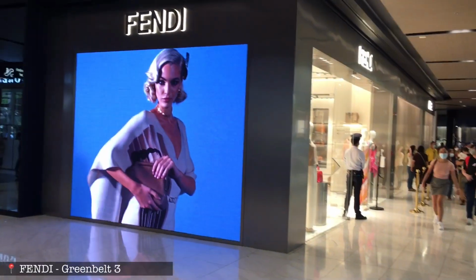Hi guys, so we are going to check out beautiful bags from Fendi. Let's check out what they have. Wanna try?